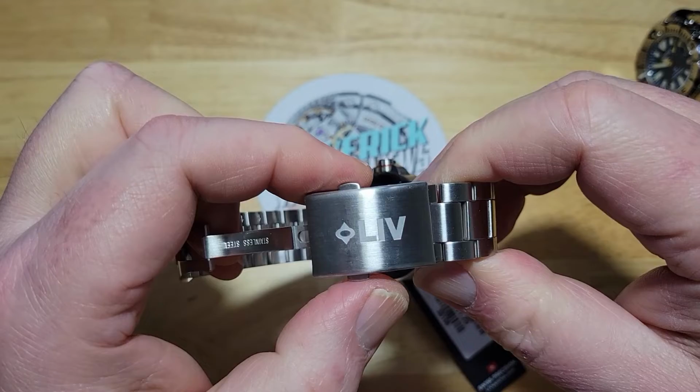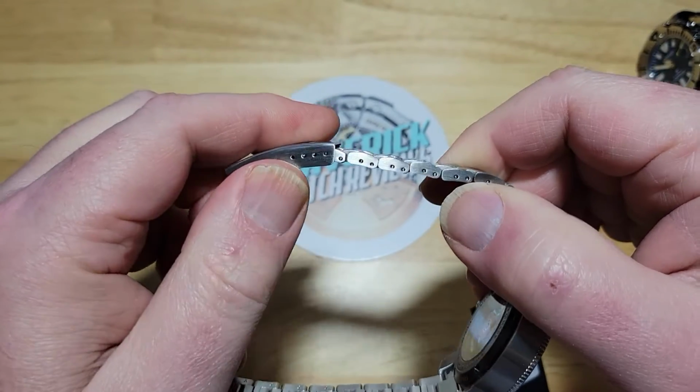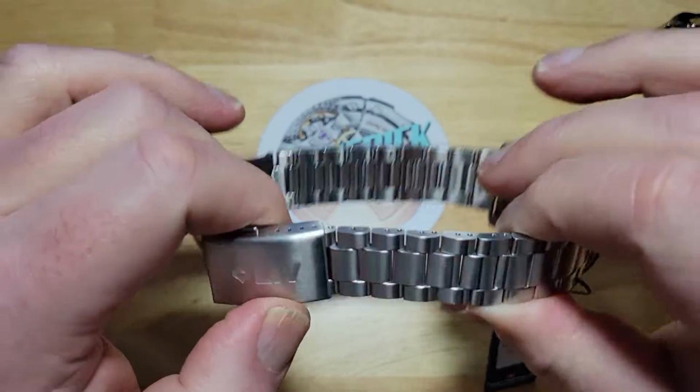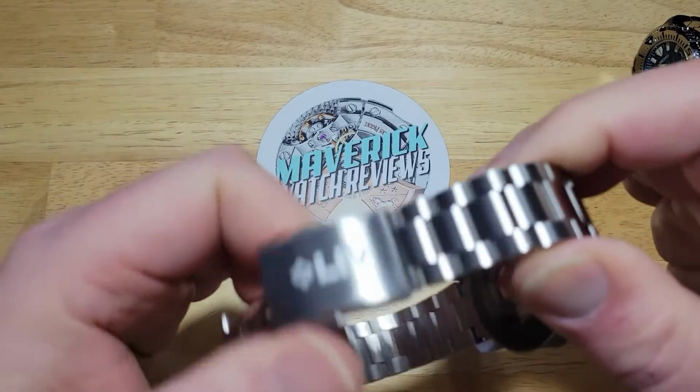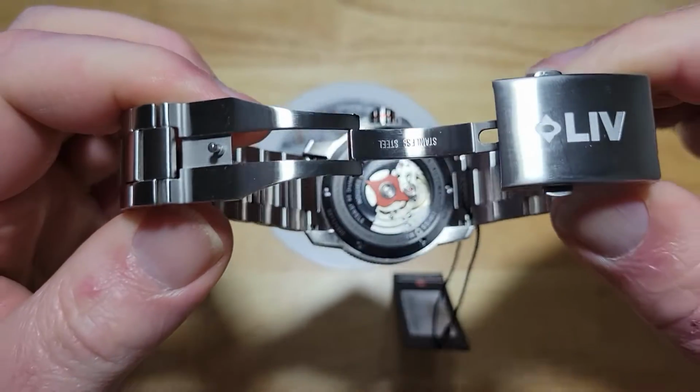Got that laser-etched LIV logo right there. Got stainless steel right here. I like it, man. I like the links. Nice links. Pretty good articulation there. Here is the case back. Of course, you got another sapphire crystal.